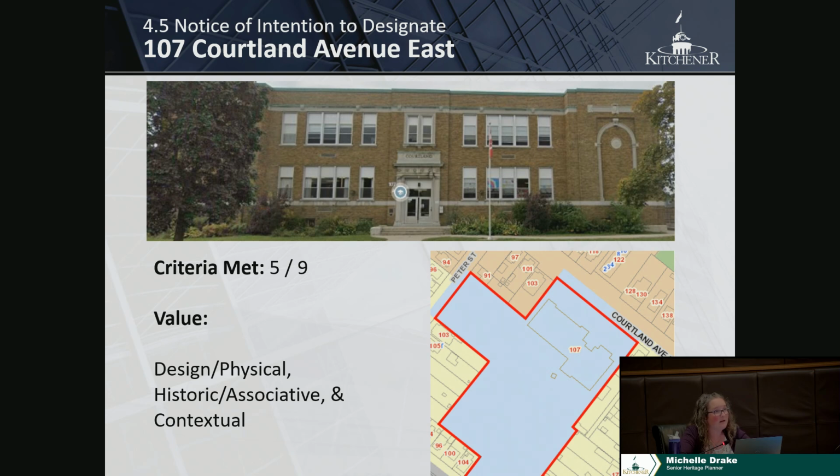A full assessment of 107 Cortlandt Avenue East has been completed. The findings concluded that the subject property meets 5 of the 9 criteria for designation under Ontario Heritage Act Regulation 9/06 as amended. The property is recognized for its design physical value, its historic associative value, and its contextual value. An updated statement of significance describing the property's cultural heritage value or interest was presented to Heritage Kitchener on August 6th, 2024. The committee recommended that pursuant to Section 29 of the Ontario Heritage Act, the cultural heritage value or interest of 107 Cortlandt Avenue East should be confirmed by pursuing designation of the subject property under Part 4 of the Ontario Heritage Act.